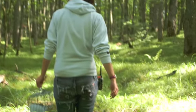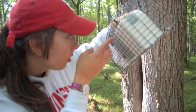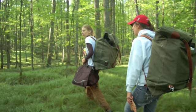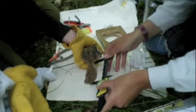Hey Jess, what's the radio collar on her? 0.070. Oh, okay, because we caught 0.040, so just wondering. We had a really good capture day on Monday. We caught 9 flying squirrels in one day.